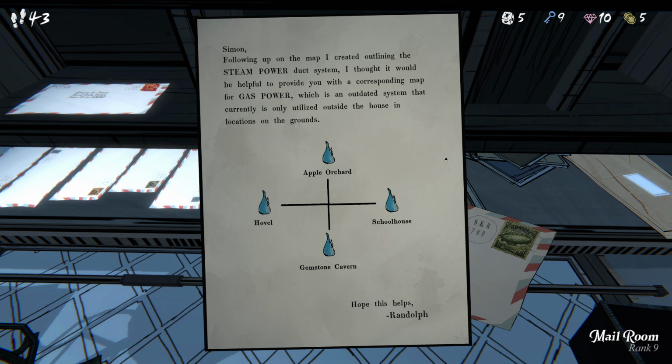Simon, following up on the map I created outlining the steam-powered duct system, I thought it would be helpful to provide you with a corresponding map for gas power, which is an outdated system that currently is only utilized outside the house, in locations on the grounds: Apple Orchard, Schoolhouse, Gemstone Cavern, and Hovel. Hope this helps. Randolph.